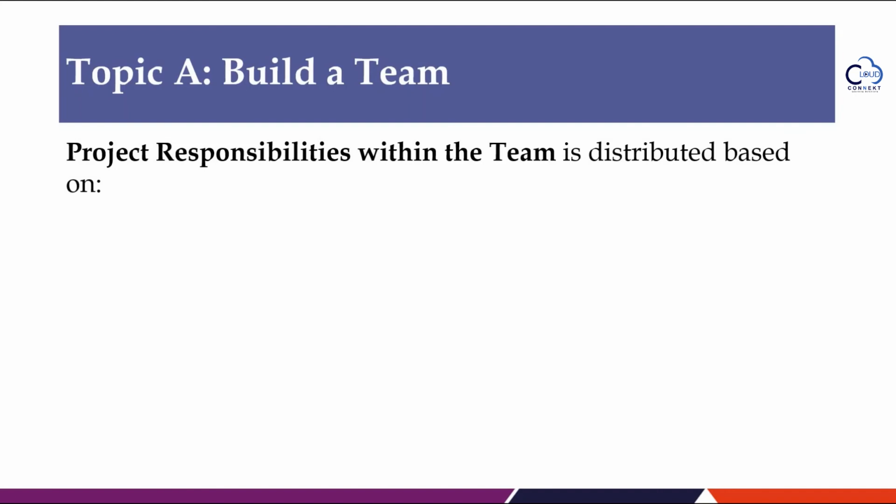Defining the responsibilities within the project team depends on a number of factors. Some teams explicitly define and delegate individual and team responsibilities, where others may self-organize and the members of the team determine who will perform which work. Identifying a suitable resource to perform a responsibility might be based on the following.